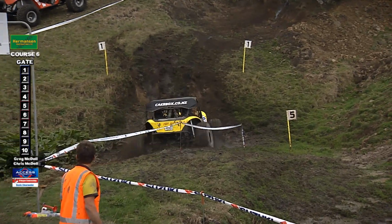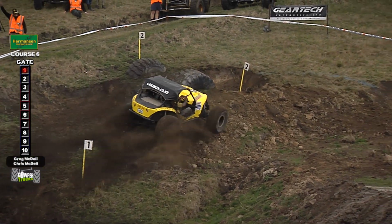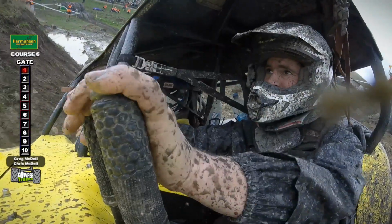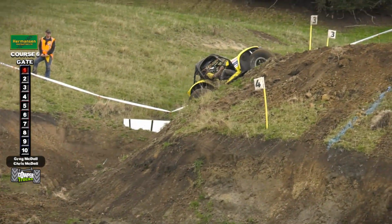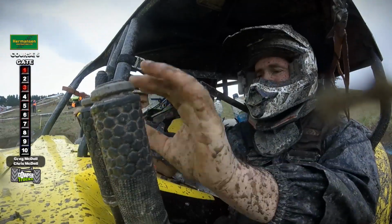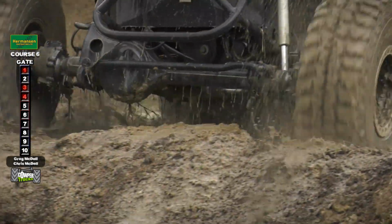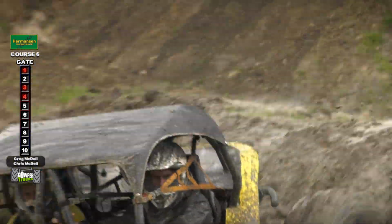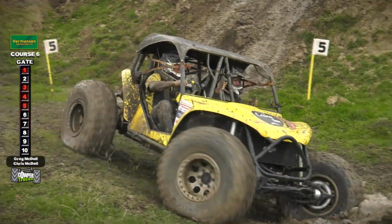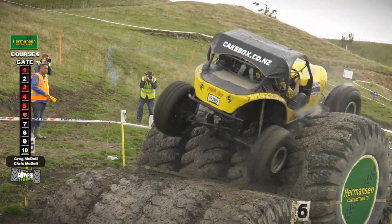This is Killer B. This is Chris and Greg McDowell. Greg doing the driving. Oh, they've just got the line a little bit wrong, and they're going to have to miss 2. So each gate you clear is 100 points. So they didn't get through 2. They got through 3 okay. You see on the drop-down scoreboard, when the red graphic comes up, that means they've cleared the gate. If it turns to blue, it means they've hit the boundary tape, the Suzuki boundary tape, and they have restarted, but only for half points.